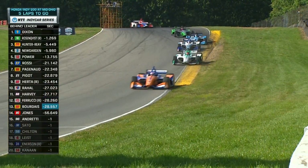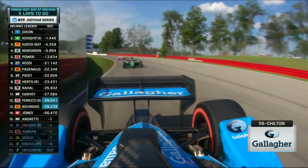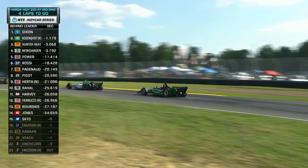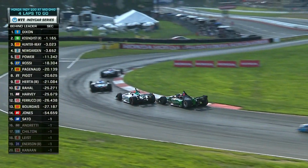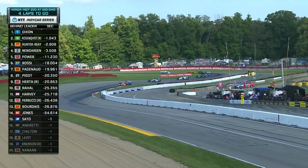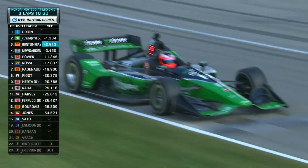Or will his rookie teammate Felix Rosenqvist win for the first time? Lap traffic right in front of that green and black car? 2 seconds behind. He's closing at 2 seconds a lap, and there he is on the back of the train. Dixon's last lap, a 1:11. What are you doing, Rosenqvist? Don't hit a car. Don't throw away that podium.